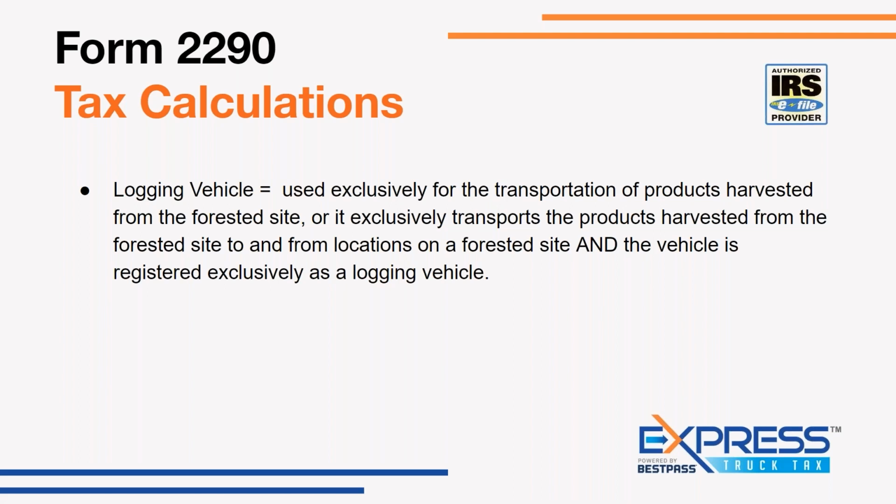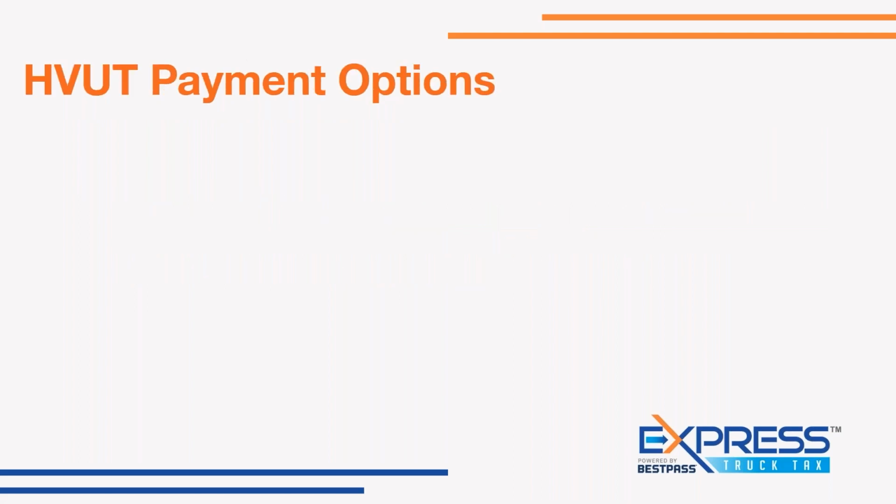That's a logging vehicle. With this, the government does give a tax break. So again, like with the first use month of July, the gross weight of over 75,000 pounds, the tax due is, I think, $412.50. So definite discount there on the tax due, but you want to make sure that you are a logging vehicle, because again, when you go renew your plates, you're going to be able to see that.